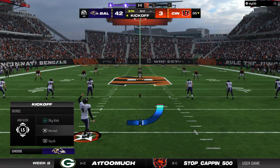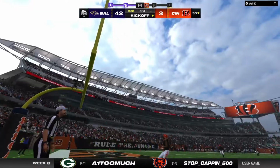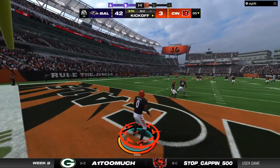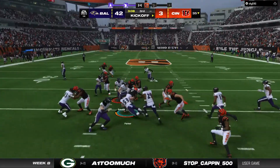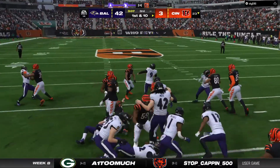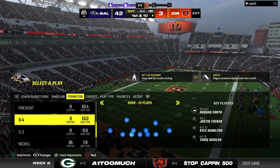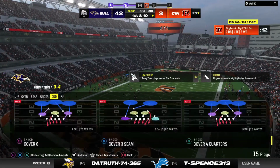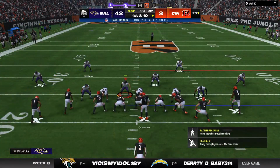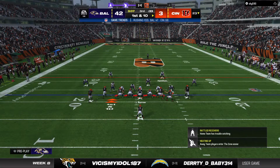Justin Tucker to kick off. So they'll get another shot on offense following that pick six. And now the kick is away. Well, from deep in the end zone, he's going to bring this out, and ultimately cannot get this out to the 25-yard line as he's dropped at the 23. Burrow going to lead up the Bengals here, 1st and 10 at their own 23.